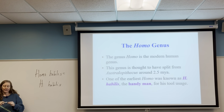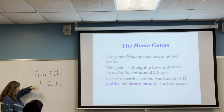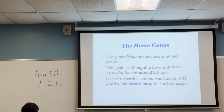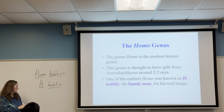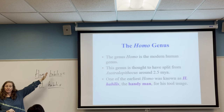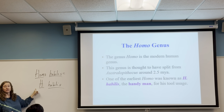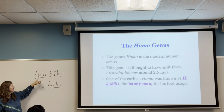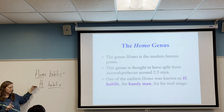When we're writing in science, the first time that the scientific name is written, you write the full name, and then after the first time, you can shorten the genus name to the first letter, period. So when you see something like this, it's just because this is already mentioned and you know it, and now you can shorten it. I just want to mention that.